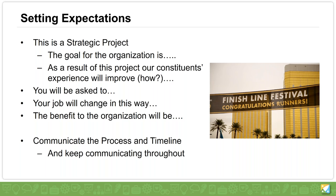All right, setting expectations. I've said this, I think, 8 times now. The strategic project. It's not a technology project. How are we going to advance our goals? How are we going to give our constituents a better experience? This is part of the change management process, right? As you're talking to someone about, hey, we're going to adopt a new CRM, or we're going to get a new fundraising system, we're going to ask you to do A and B and C. We're going to ask you to help us understand your role, help us understand what you need of the system.